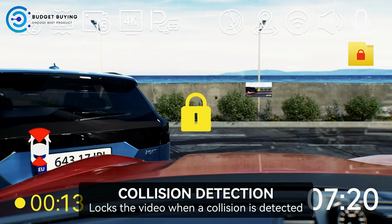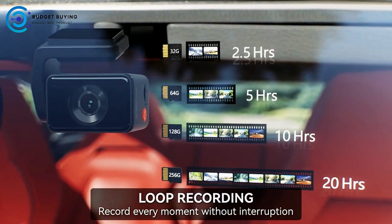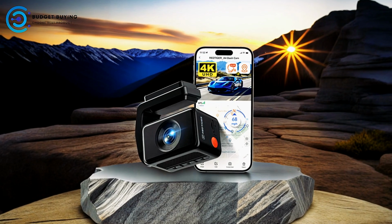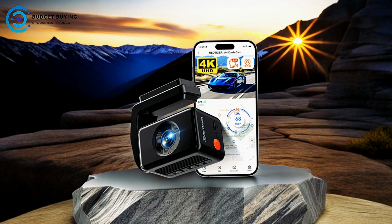Cons. Limited battery backup. The dash cam relies heavily on external power, and its built-in battery offers only minimal backup. This means it may not record for extended periods when the vehicle is turned off unless hardwired.